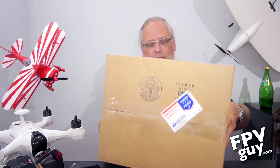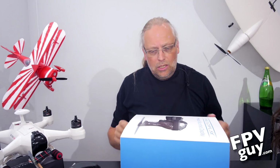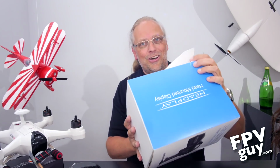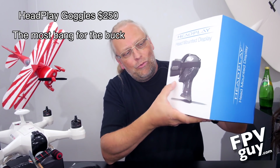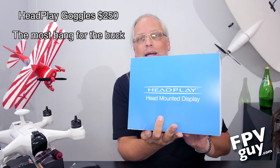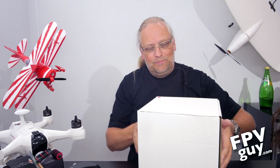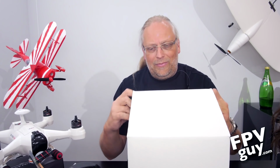So with that quick segue, let's take a look at these things. And I think the best way to do this is let's just get rid of that and get into it. Before I start tearing this apart, I guess I should not tear it apart yet. Here you go. This is the front, and basically it is the world's biggest pair of goggles. This is the HeadPlay head-mounted display. So let's get into this. Okay. And now I'm going to tear this away. How on earth do these come out?